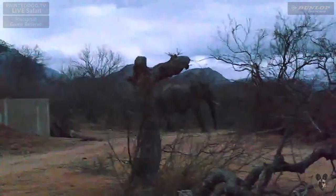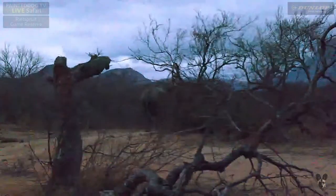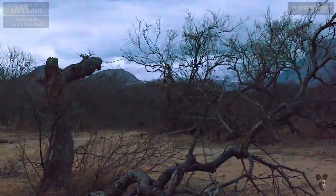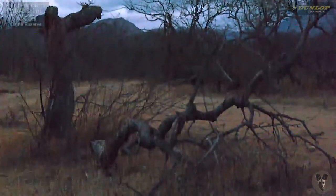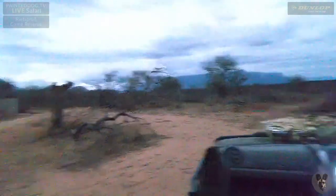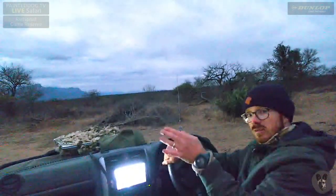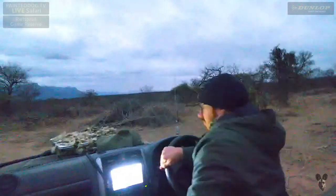I'm interested to see if there are two rhino here. I thought I heard it on the radio. It'd be nice just to get a glimpse before it's too dark. Here's another marula tree in front of us that elephants must have pushed over and have hardly eaten anything. Alright, that's a pretty special little sighting. The elephant coming past us, feeding on the marula and then drinking from the reservoir with just enough light.